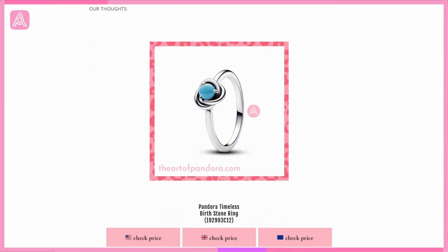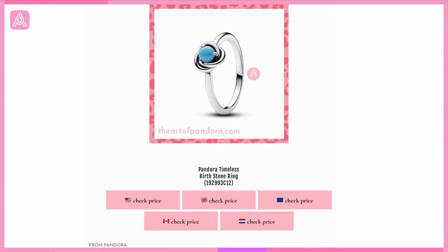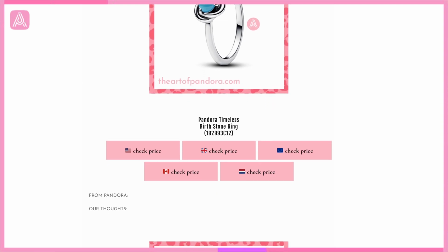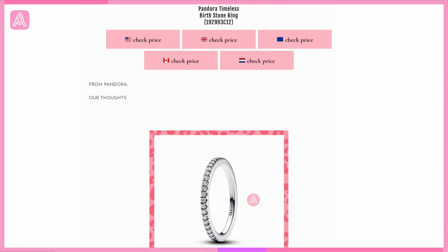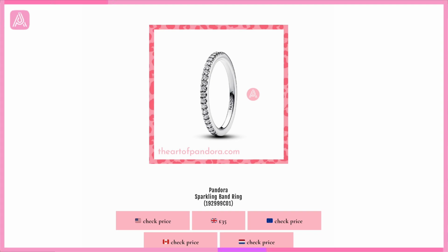The turquoise one. I always loved the turquoise one. I was always like, oh, so nice. Goes with so many different designs. Looks so elegant on your finger. Then we have the other sparkling band ring that's in sterling silver. So another really popular option for stacking.